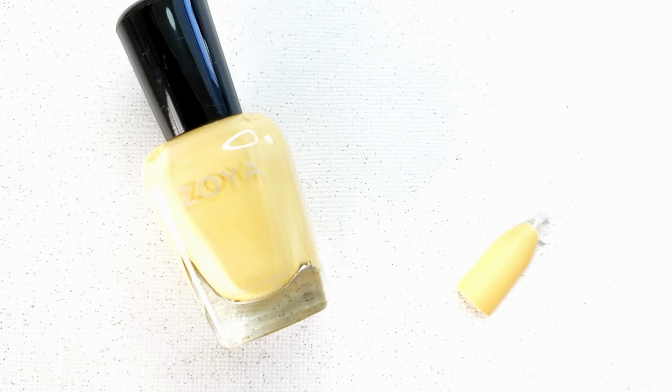And finally, number 10 is Zoya Bee. Now, if you've watched any of my videos, you know I'm obsessed with bees. So really that's the reason I bought this polish, because of the name.